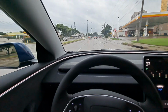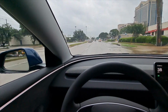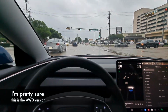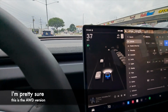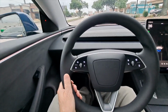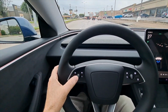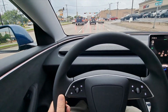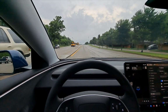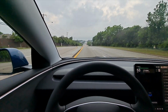Pretty good. It's on one pedal drive, which I'm not necessarily digging, but maybe in the future I would, but I don't know how to turn it off. And it is raining today. The screen is pretty cool. It shows you everything that is around you. Minimum controls. I had to figure out how to put the blinkers on, but this is how you put the blinkers on. One pedal braking. I don't have to do anything, it automatically brakes. Acceleration is pretty insane. Oh my God! And the concrete's wet. All-wheel drive.